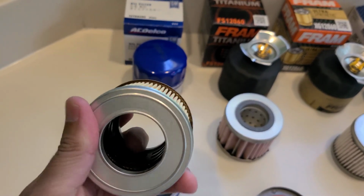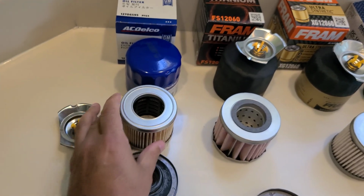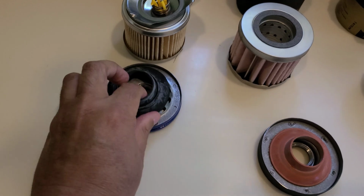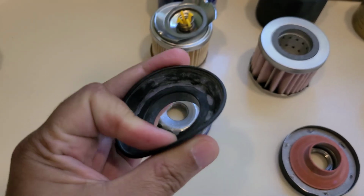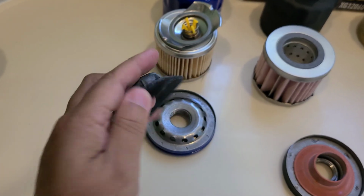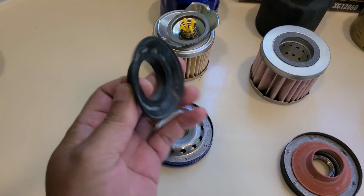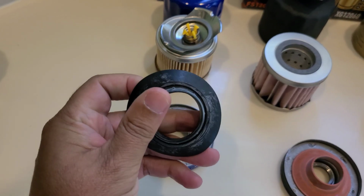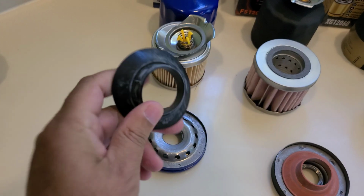It does have nice metal end caps on it that seem to be very well glued in place. So overall, construction seems to be pretty darn decent. It has a rubber anti-drain back valve, which is not necessarily as highly sought after as the silicone ones, meaning it will not be as pliable and function as well in extreme cold or perhaps even hot temperatures. So if you live in extreme conditions, then maybe this might be a consideration for you.